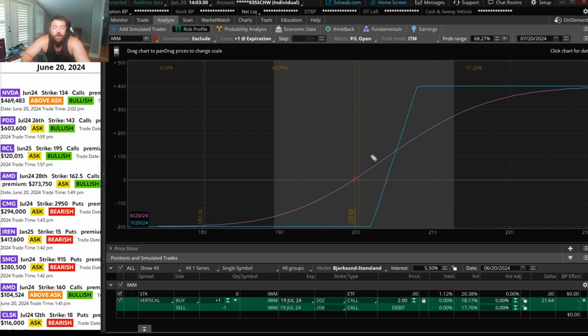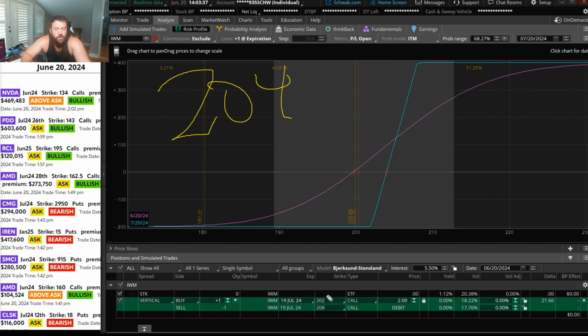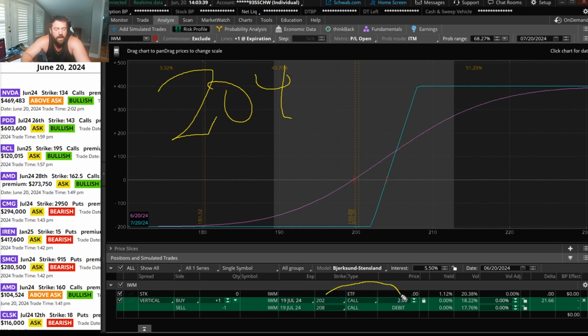But with this, I do need the IWM to move over 204. Remember, the 202 calls I bought, I paid a net debit for the 202, 208 call spread of $2. So I do need 204 or above to start making money, okay?